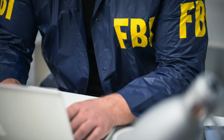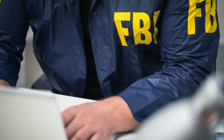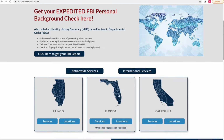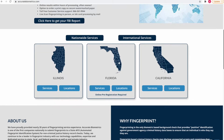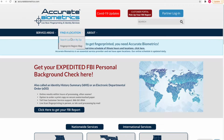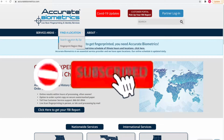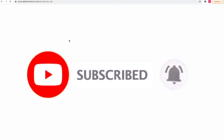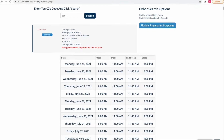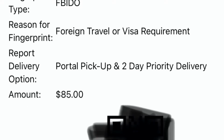There are various ways for you to obtain your FBI report. I chose to use an approved FBI Channeler service for this requirement. Please note, at the time of this recording, your FBI report must be issued no more than 3 to 6 months, depending on your nationality, of it being presented to immigration in Panama. I filled out the required information on the website, paid the fee, and was given a time frame and a QR code that would be used during my fingerprint appointment. I paid for a portal pickup, which was emailed, and 2-day priority delivery for official copies.